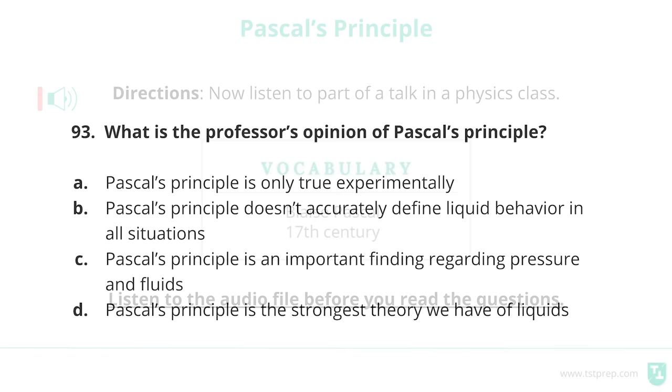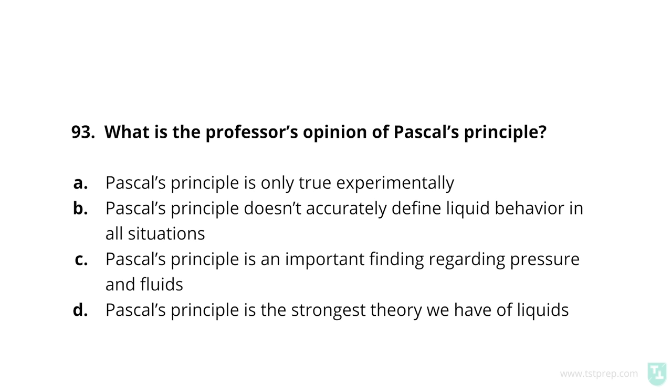Question: What is the professor's opinion of Pascal's principle?